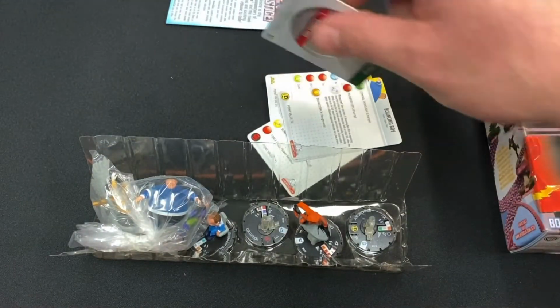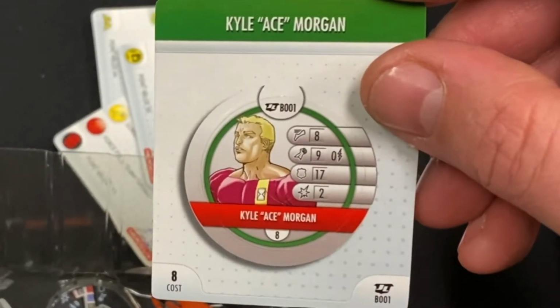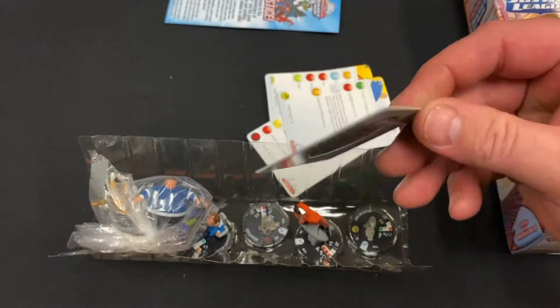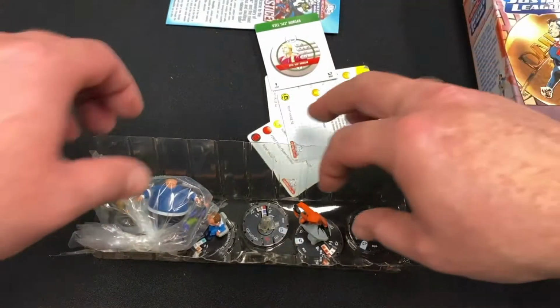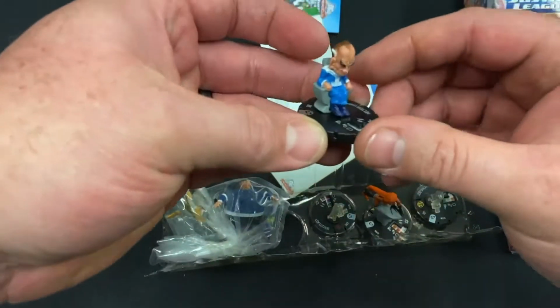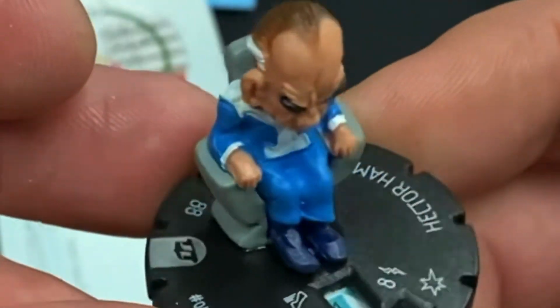And they would also give you these pog pieces. So this one is Kyle Ace Morgan. This is the way tokens actually used to be, folks. So, to give you a taste of what old figures look like too, here's that Hector Hammond, ugly as sin.